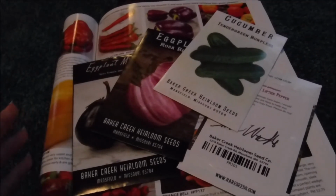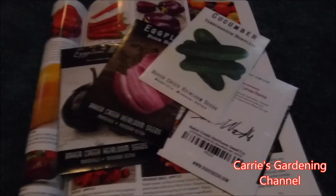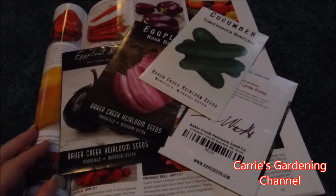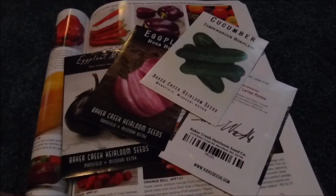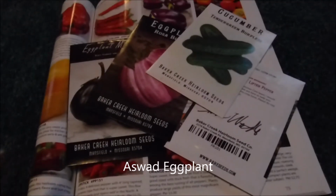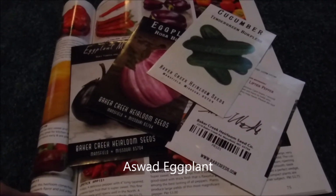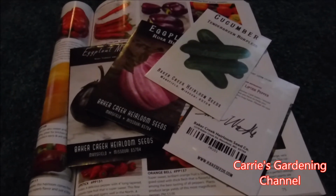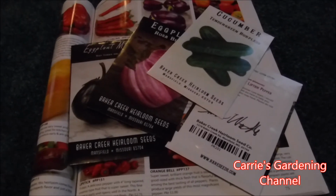I just got the brand new seed catalog, so I'm still looking through the book to see if there's anything else in here. I'm thinking about trying, I believe it's called a swada eggplant. I'm not exactly sure how to pronounce it, but I'm thinking about trying that one, and I'm thinking about maybe trying to grow some bok choy.